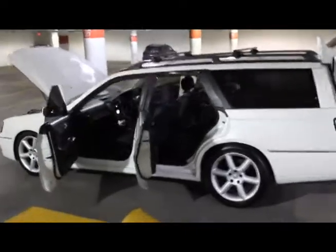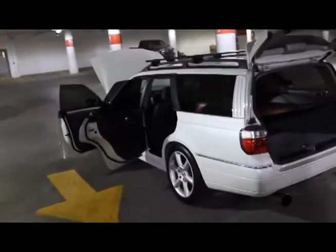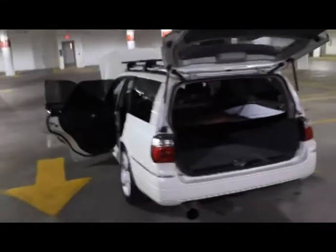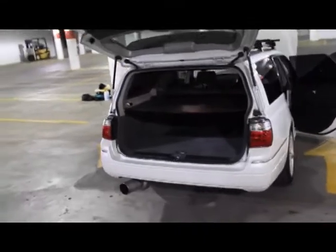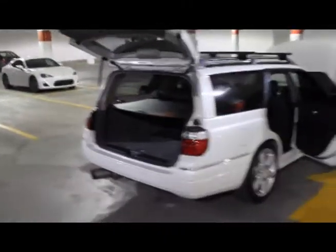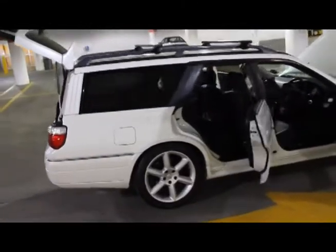As you can see here, it does have upgraded rims, which are from a 350 Nissan Z, and they bolt right up. The offset is perfect for the vehicle. The only things that are not stock on this car are the muffler, or the exhaust, and the wheels. Other than that, everything else is stock.